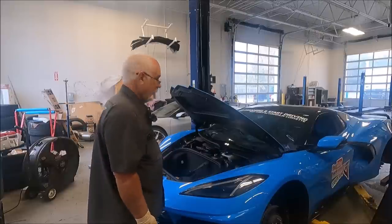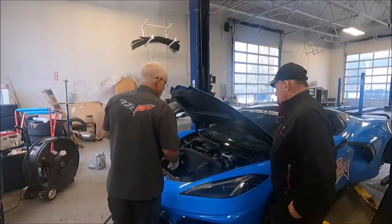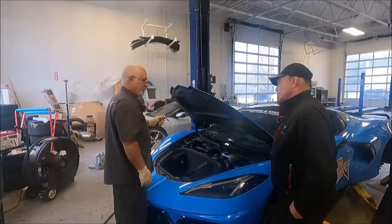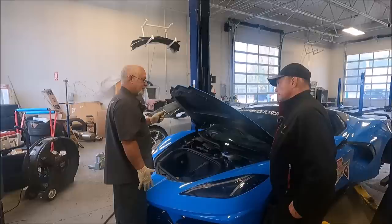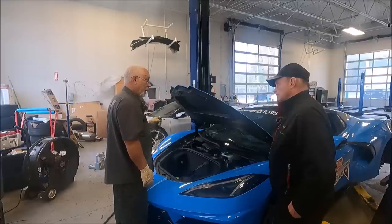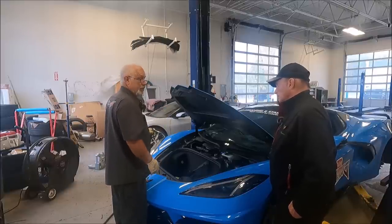About ready to wrap it up. What do you got to do now, bud? Okay, now that we've bled all four wheels, or calipers, we're going to reconnect the battery, then go in and do the hydraulic test on the system. If it passes that, we're going to plug the level sensor back in and do an automated bleed on the system with GDS2, and from there we should be good to go.